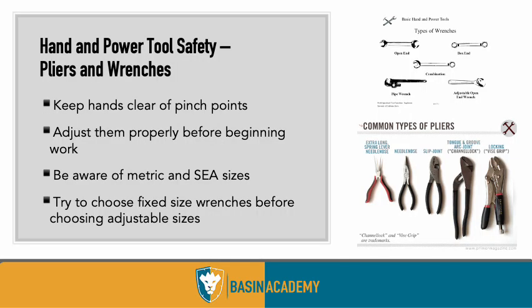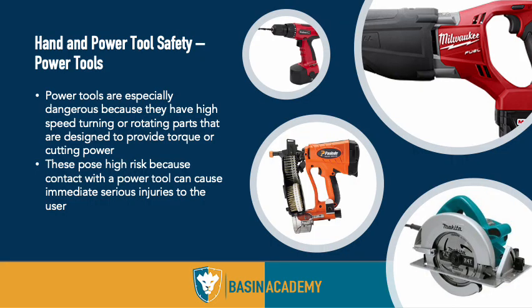For pliers and wrenches, keep hands clear of pinch points, adjust them properly before beginning work, be aware of metric and standard sizes, and try to choose fixed size wrenches before choosing any kind of adjustable size wrenches. Power tools are especially dangerous because they have high speed turning or rotating parts that are designed to provide torque or cutting power. These pose high risks because contact with the power tool can cause immediate serious injuries to the user.